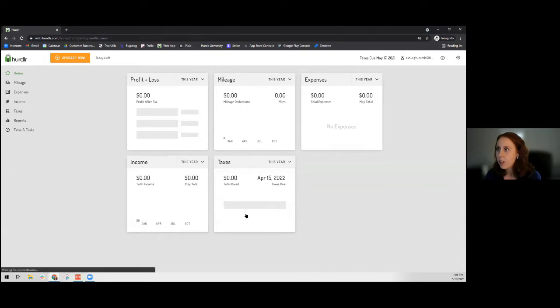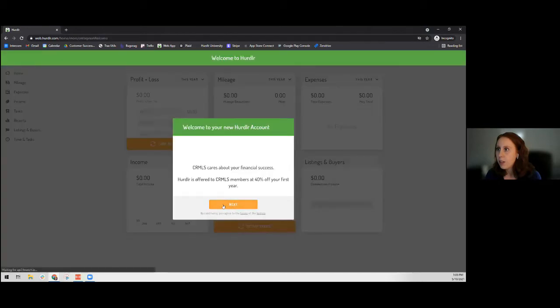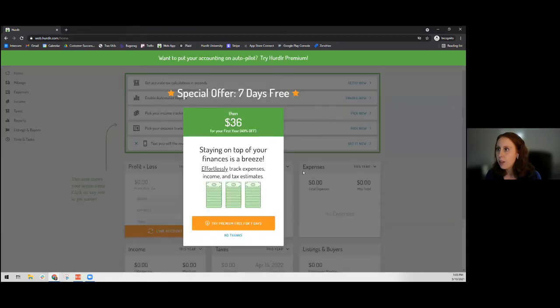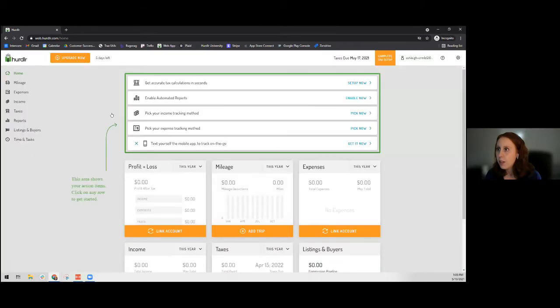Oh, there we go. So when you first start, it's going to just let you know you get about 40% off through CRMLS. And I'm going to go ahead and skip that for now. And at the top of the screen here, it's going to have all your different action items to get your account set up. It's going to look very similar on the mobile app as well, so I'll show you what that looks like. But just a couple of quick action items.